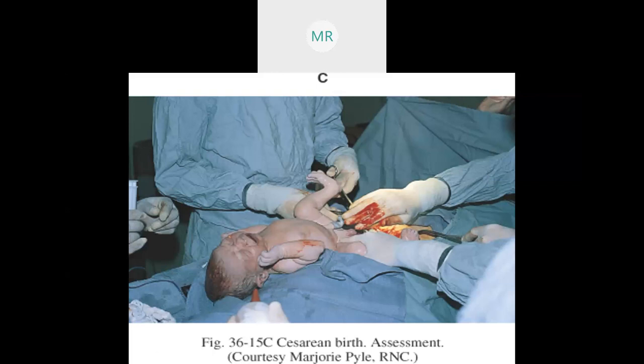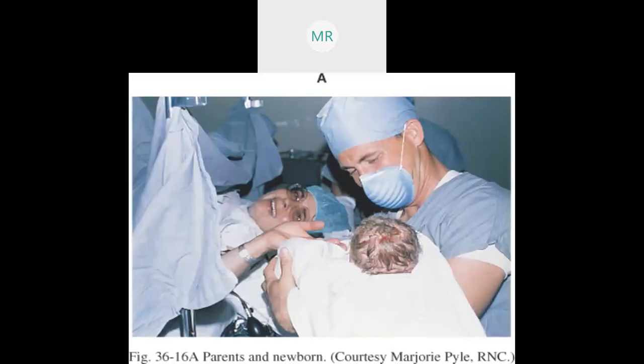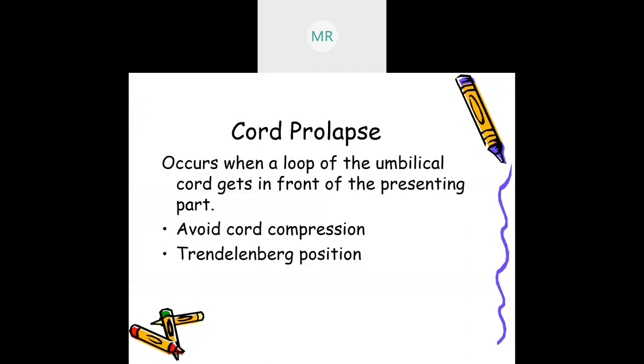Intake and output, and again, because it's a C-section and it's surgery, turning, coughing, and deep breathing afterwards. A little bit more on high risk is a cord prolapse. I think there are also cord prolapses in one of your virtual sims for OB Clinical as well.